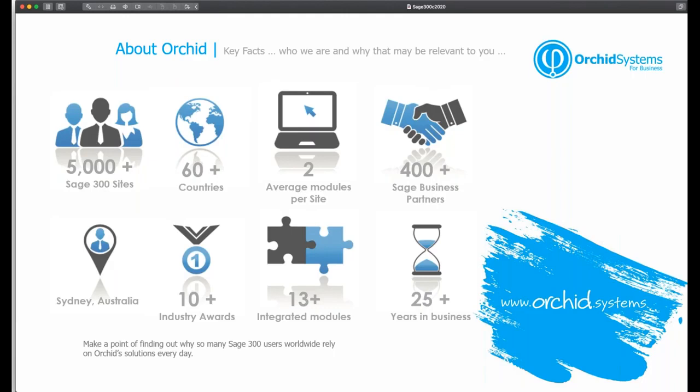We've developed 13 integrated modules, and by integrated modules, I mean that they are developed in the Sage 300 SDK. So they look and feel like Sage 300. They will dump and load like other Sage 300 modules, and they activate like other Sage 300 modules. And we have been in the Sage 300 world for over 25 years.